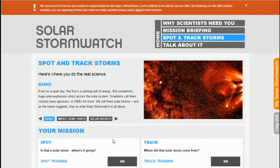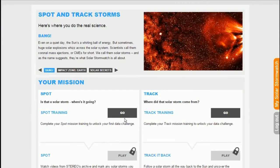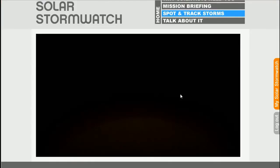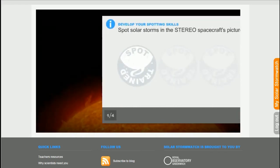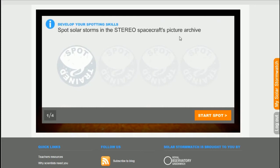So now we're going to move on to the next one, which is Solar Storm Watch. Okay, so let's check out the Solar Storm. So we've got to complete the spot mission to unlock the first challenge. So spot training... Welcome to Spot a Solar Storm Training. Learn what solar storms look like in pictures from the STEREO spacecraft. Then practice your spotting skills. You also find out how to pinpoint comets, particle strikes and optical effects, and how to make detailed storm measurements.